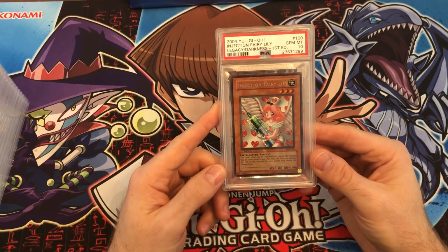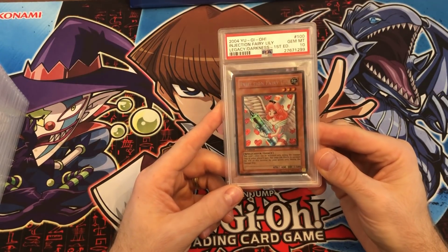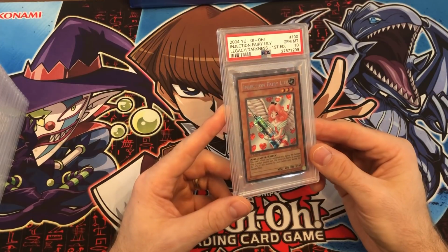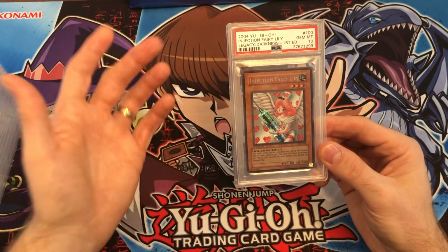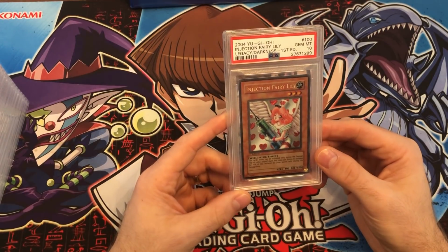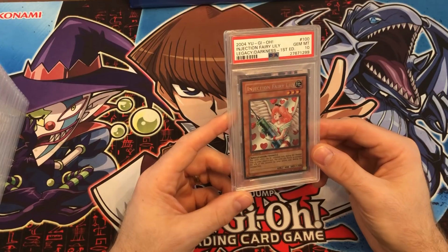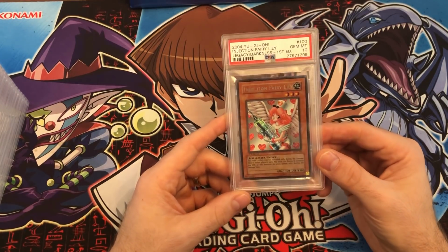It's number 12 on the list because the population is only 28, which is actually surprisingly high. Now, I've seen, I don't know, 3 or 4 that have terrible centering because, as we all know, Legacy of Darkness has awful, awful centering. So it's really hard to grade Legacy of Darkness, and this has a population of 28, and its value is about $1,200.